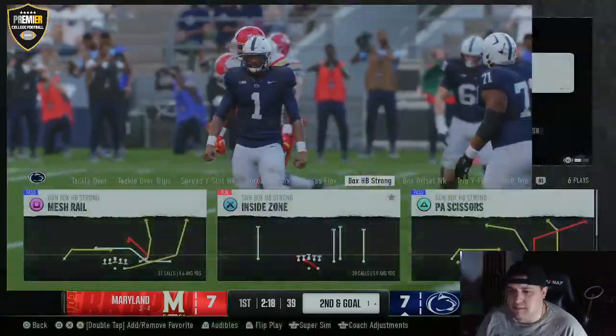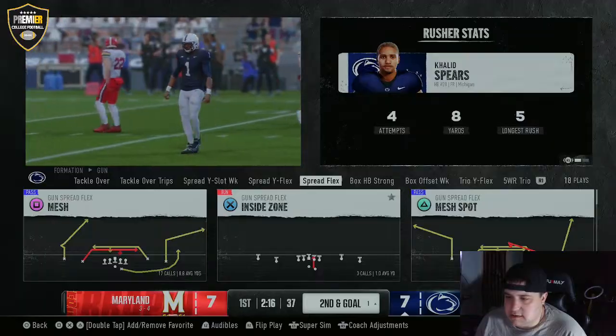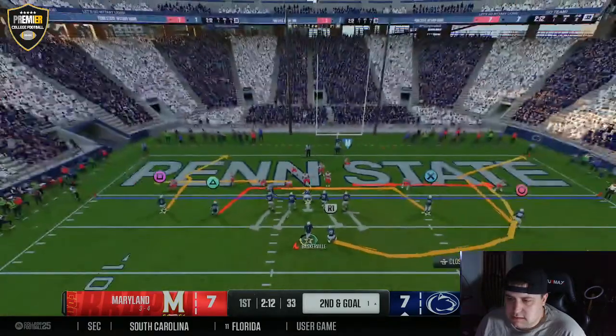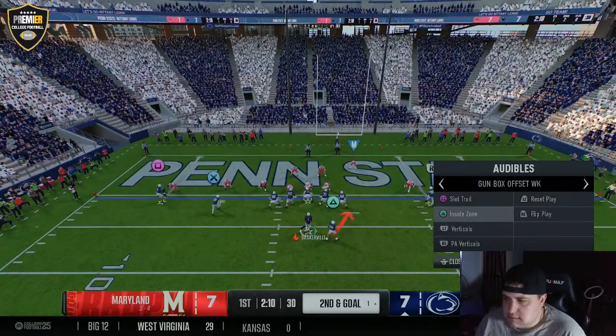We'll see if the offense can punch it in on 2nd and goal.